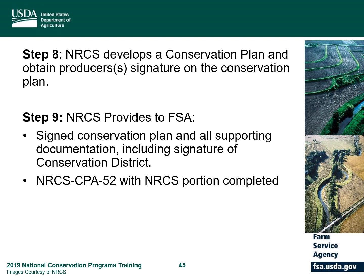Step 8 would be that NRCS is going to develop the conservation plan and then obtain the producer's signature on that plan. Step 9, NRCS provides to FSA the signed conservation plan and all supporting documentation, including a signature of a conservation district. The CPA-52, which is our environmental form, will also be returned with the NRCS portion completed.